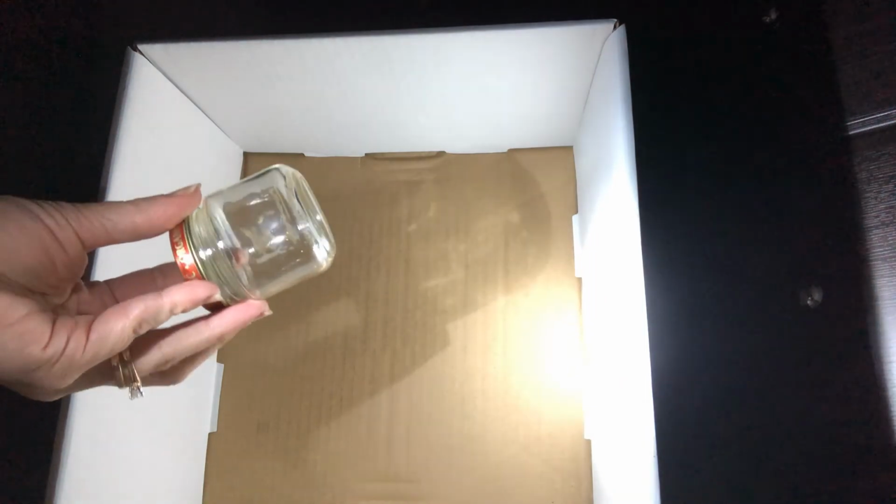I have a glass jar. Do you think that makes a clear shadow? Oh, a little bit. But it's also the light's shining back at me. It's not just making a shadow, it's reflecting a little bit. It's reflecting on the walls too. I wonder if I have something else that reflects.